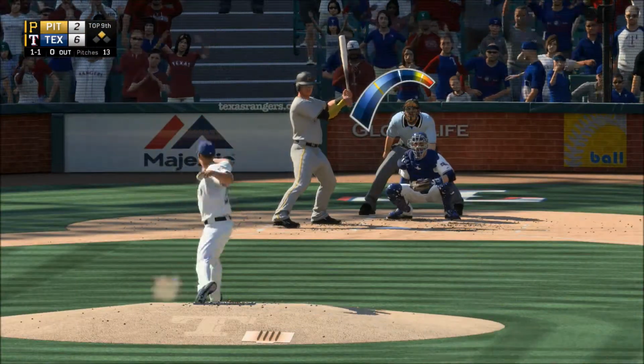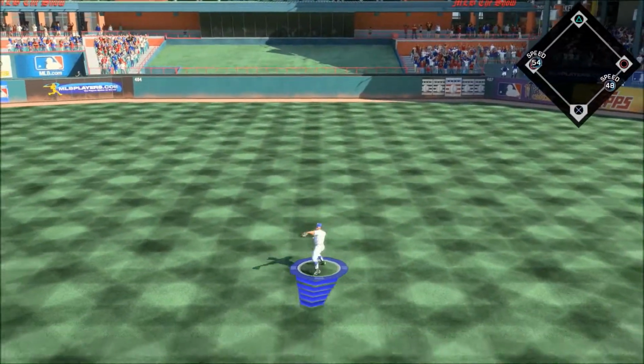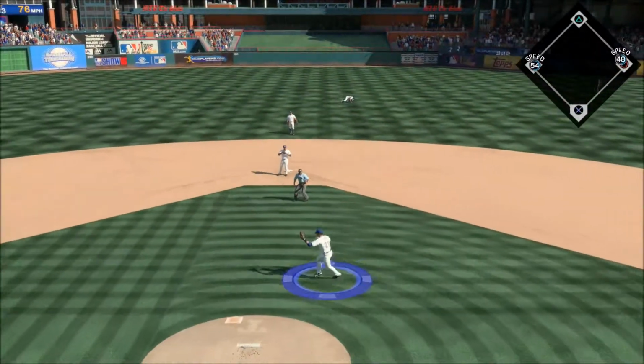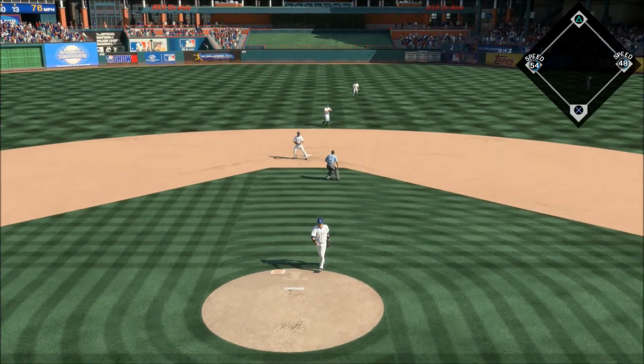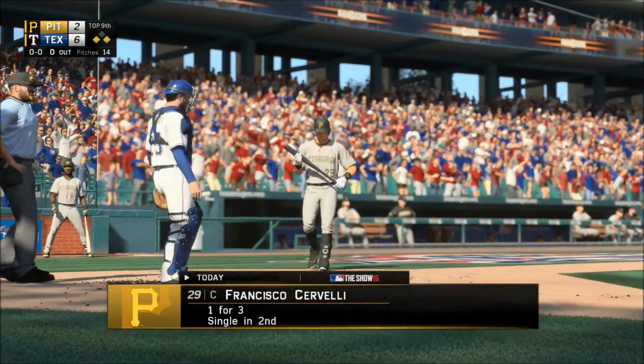Here's the 1-1 pitch. Hit hard back up the middle. That's in there. Base hit. And they'll get it in quickly. It's first and third now with nobody out. Francisco Cervelli will stand in now.